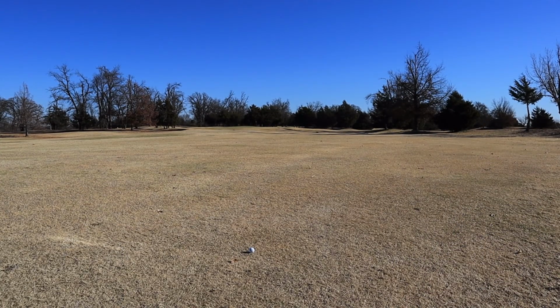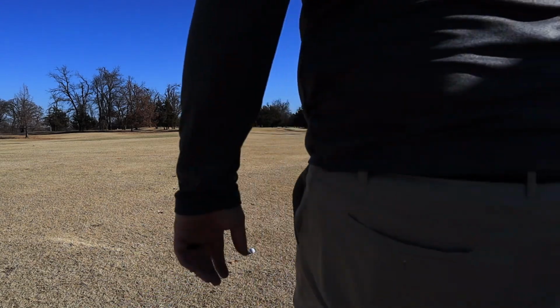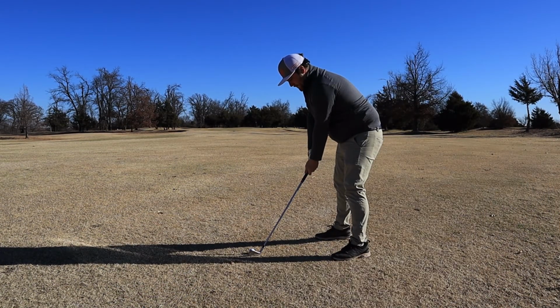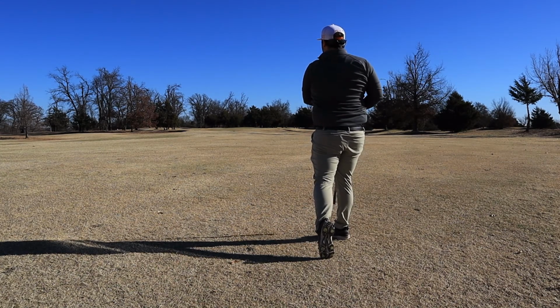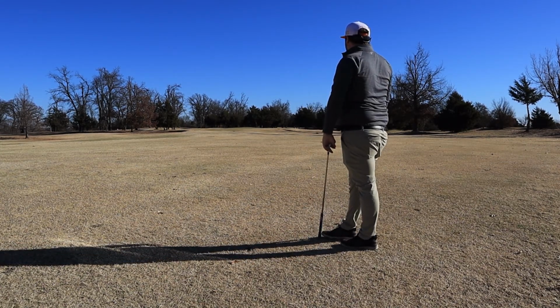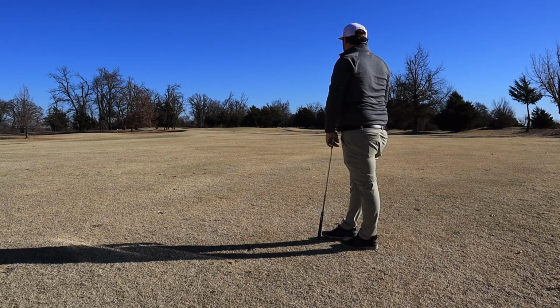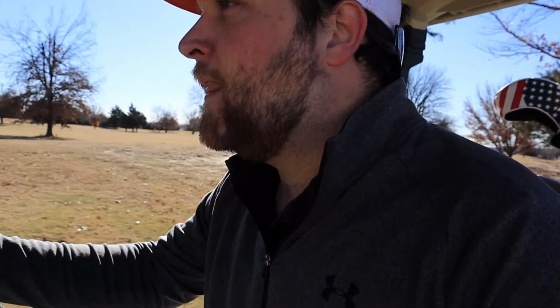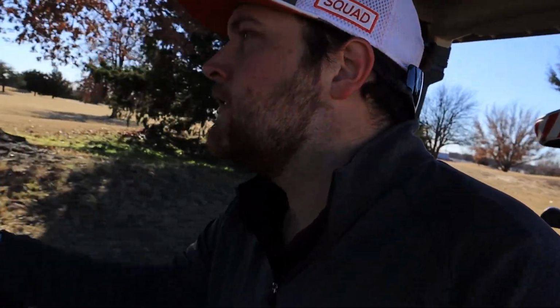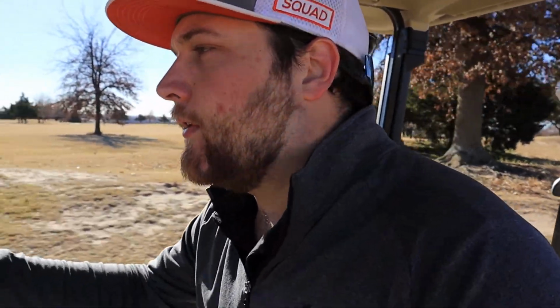Alright, got about 155, so I'm going to be hitting a nice smooth 9-iron. That is a green hit. Love to see that. So, have a putt for birdie. See if we can not 3-putt this.